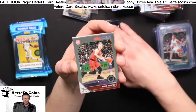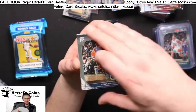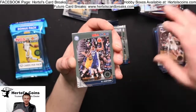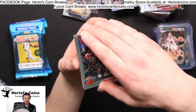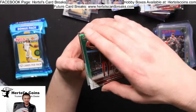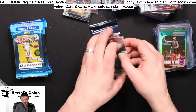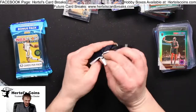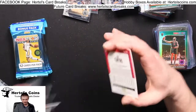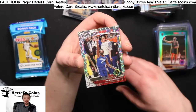Dwight Powell, Kevin Huerter, Kevin Durant, Derrick White, Dennis Schroder, Derrick Favors, Jordan Poole from the Warriors rookie, Al Horford, Kyrie Irving tribute, a silver Bam, Andre Drummond, Green from the Cavaliers, and a zero gravity DeMar DeRozan from the Spurs. Bonus pack. Trae Young, Andre Roberson, and a Patrick Beverley.